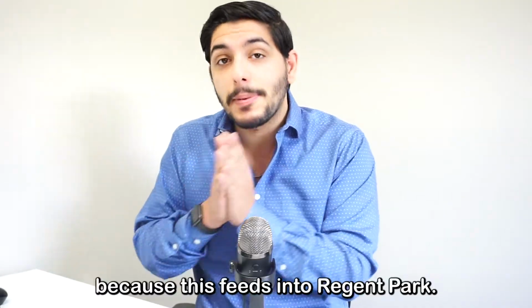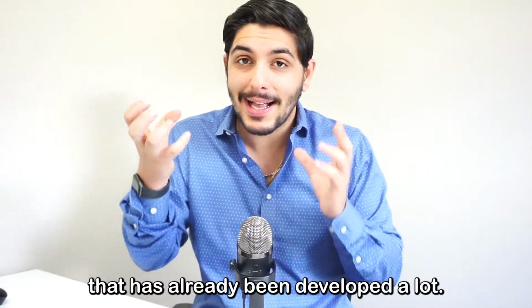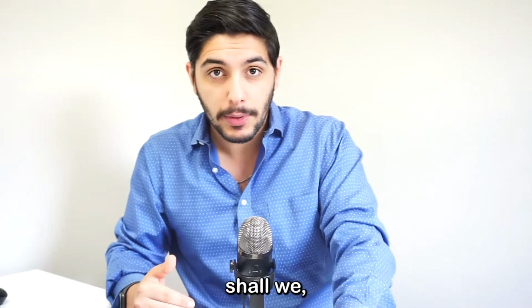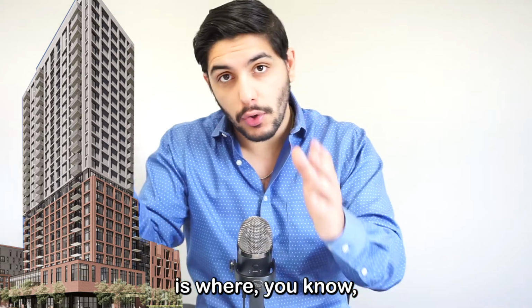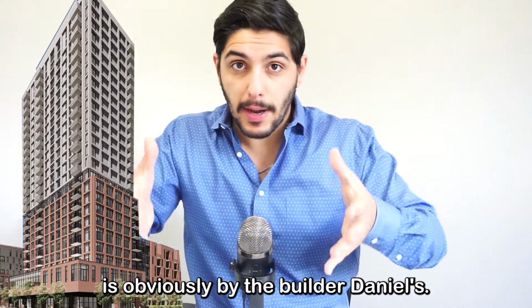And this is really key here because this feeds into Regent Park. Regent Park, a pocket that has already been developed a lot. And let's now talk about the second project, shall we? Which is Daniels on Parliament. And as we said, Parliament is where, you can argue, Regent Park kind of starts. And Daniels on Parliament is obviously by the builder Daniels.